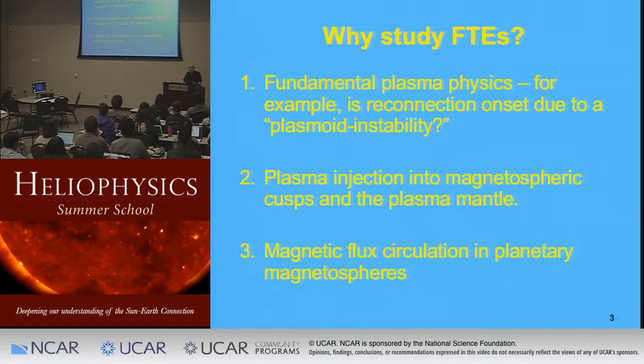Okay. Why do we care about them? There's only 3 reasons that I can imagine that you should care about FTEs. Although a friend of mine did a literature search. He was asked to do a review on this topic, and he said no. After he did a literature search and discovered there had been 1,000 papers, mostly phenomenological, published on flux transfer events, or FTEs, over the past 15 years. And yes, that was Jimmy Rader at UNH. I didn't blame him a bit.